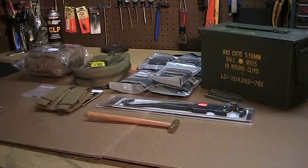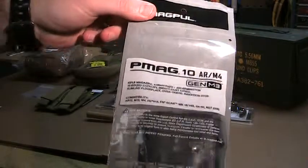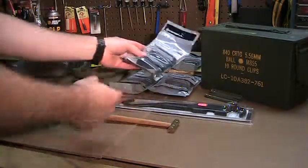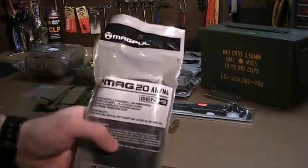So today at the gun show, the Dixie Gun and Knife Show, actually, I picked up a few things. I just want to walk through those with you guys. So I'll stop talking and start showing you. So firstly, P-Mags. Picked up 4 10-round P-Mags with the dust cover on them. I got 4 10-rounders and 1 20-round.